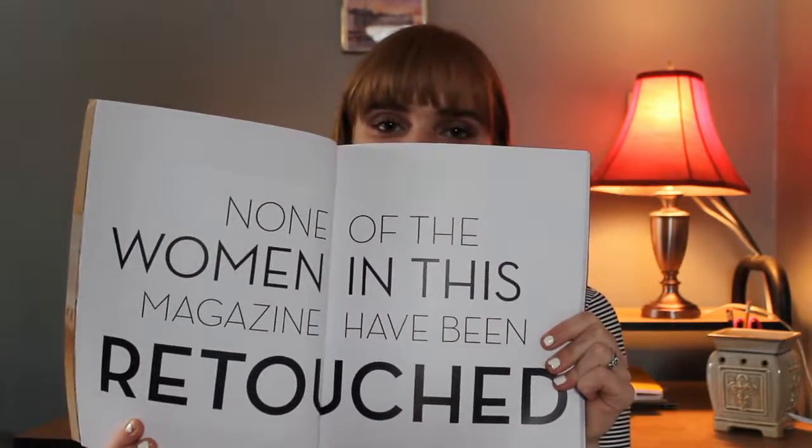It's just, like I said, a magazine for empowering women and giving them a voice. It's very artsy, and I love the style of it. It's so cool. And it also says in the very beginning that none of the women are retouched in this magazine, and I love that. It's very real and raw people, and I would definitely recommend it to you women out there, and it just makes you feel so empowered and inspired. Okay, this is my favorite.